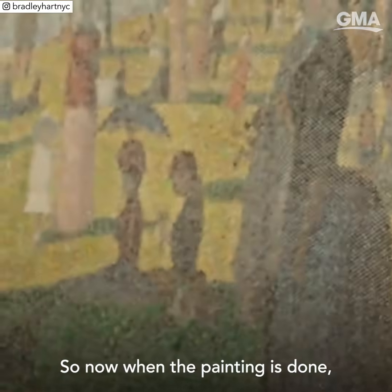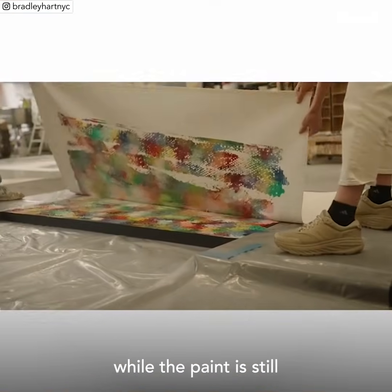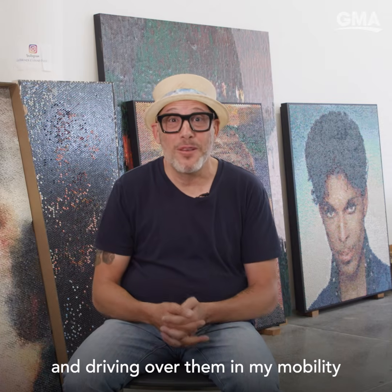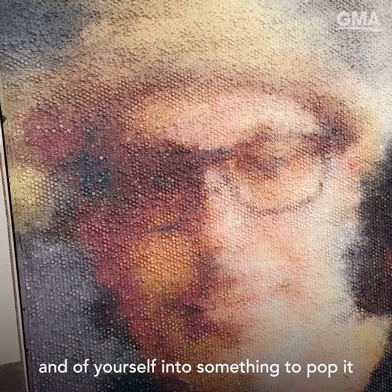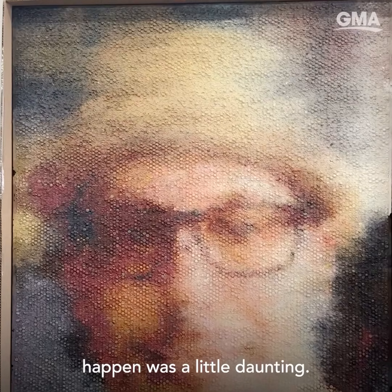So now, when the painting is done, I've been laying them down on the ground while the paint is still wet inside the bubble, covering them in canvas and driving over them in my mobility scooter. It's scary, you're putting that much energy of yourself into something. To pop it and not know what was going to happen was a little daunting.